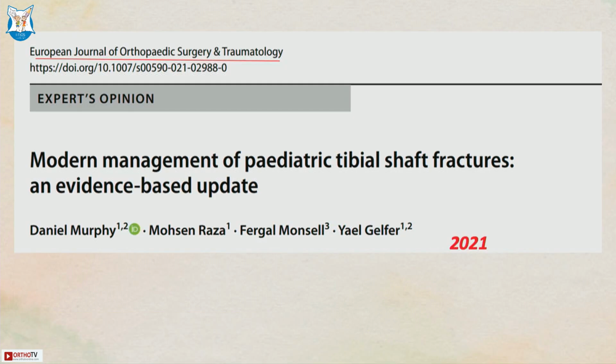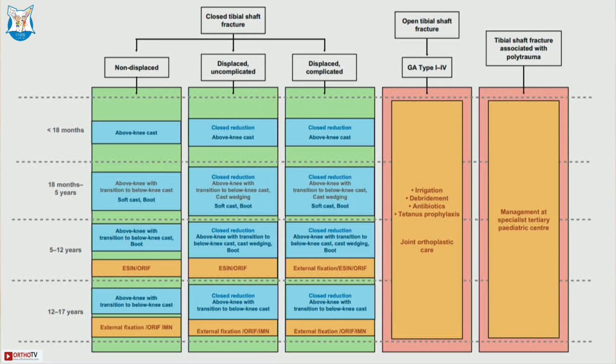So after going through all this, what's the expert opinion? What does the literature say about the modern management of pediatric tibial shaft fractures? In this very nice article by the Fergal Monsell group, where they've given an evidence-based update, they have given this nice algorithm. Looks complicated, but if you go through the article, it's very simple.